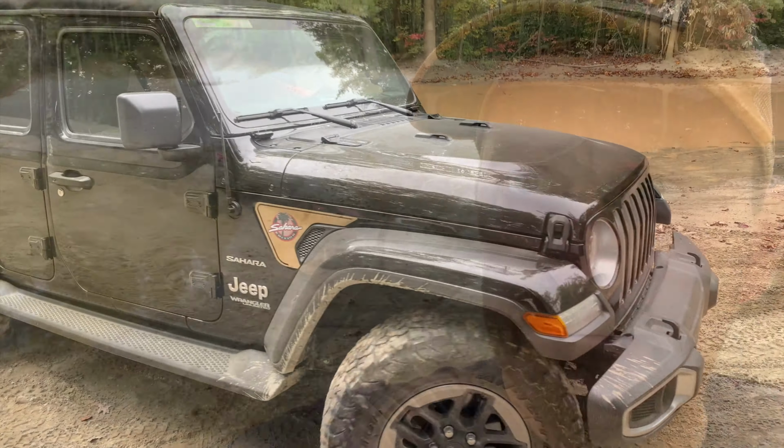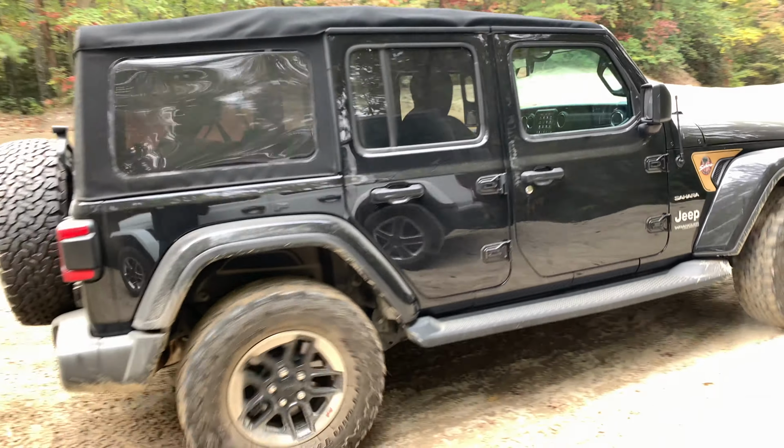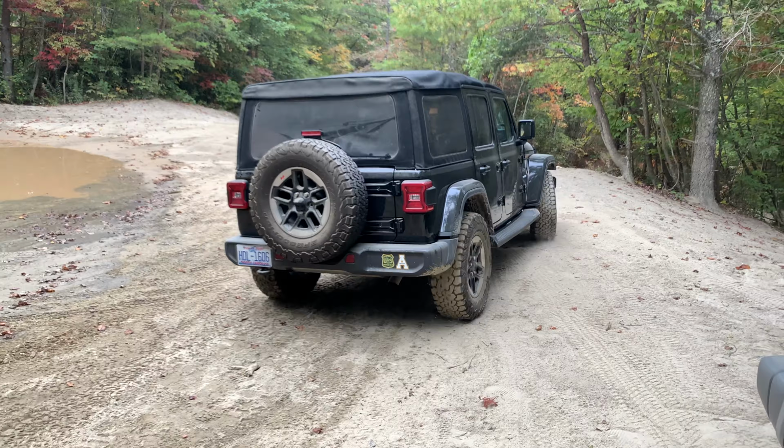Here, a little mud hole right there, and pretty cool little spot. Yeah, I think we're just a few miles into the trail, so we probably got 8 or 9 to go. So, all right, Ron James going in the mud here. Let's go for a little bath.